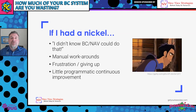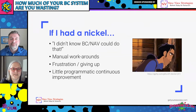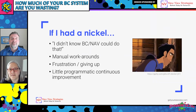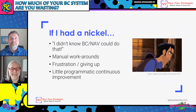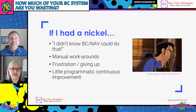Kerry, you hear this all the time from our clients, right? I absolutely do. In fact, your first bullet point up there really made me think of a moment that we have in our controller boot camps. So we get people together a couple times a year, either in person or virtually now, and help them to understand more capabilities of the system.